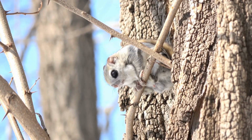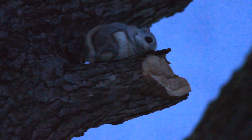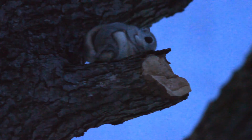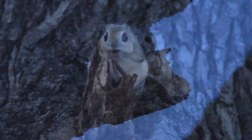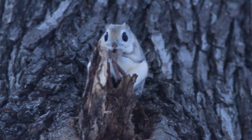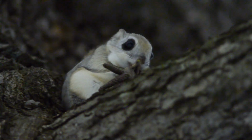First and foremost, they're masters of spatial awareness. They have an uncanny ability to judge distances and angles, allowing them to calculate their trajectories with remarkable accuracy. But their aerial prowess doesn't stop there. Remember that bushy tail we talked about earlier? It plays a crucial role in their steering and stability. By adjusting the position of their tail, flying squirrels can create drag and lift, allowing them to fine-tune their flight path and make adjustments on the fly, pun intended.